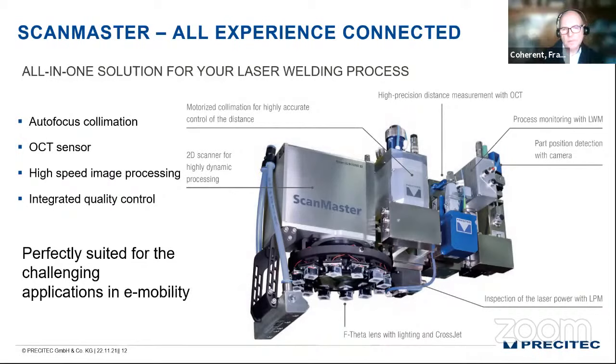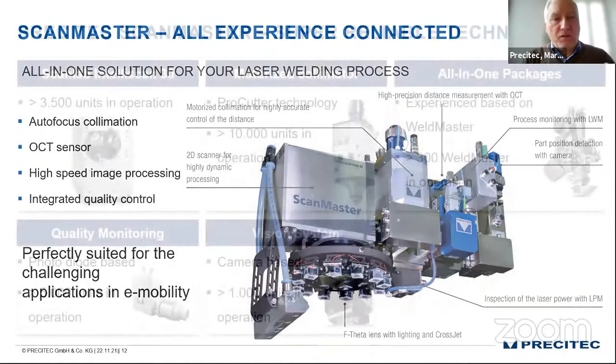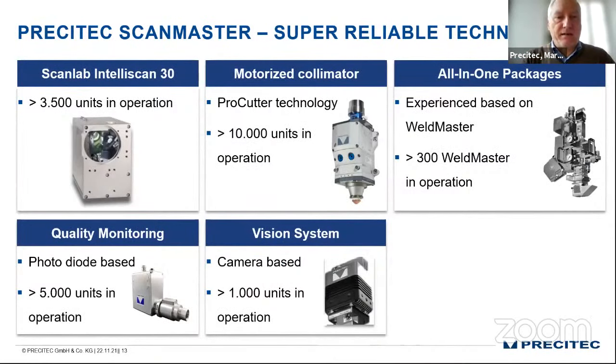So you see the ScanMaster also contains our expertise in laser cutting, because we have implemented our focus and zoom module from the ProCutter, from our cutting head, into that ScanMaster device. We have implemented the OCT technology as a sensor technology, for sure the photodiode, as we call it LWM, and camera technology. So all the sensors which are needed to automate processes you find in that one technology. And all the modules which are working together here are really super reliable technology.